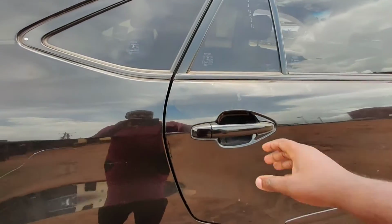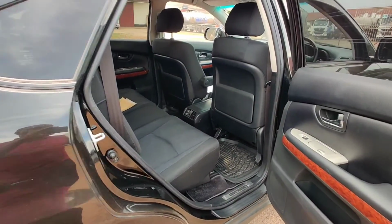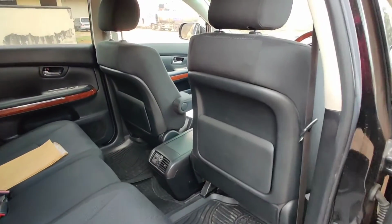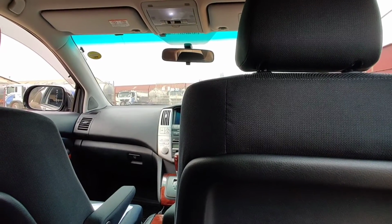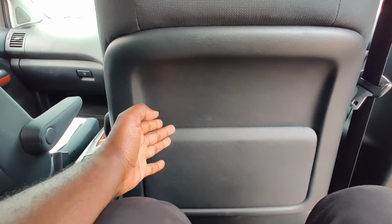Now let's go to the passenger seat and see how it feels in here. As you can see, like I said, very spacious. In the passenger seat, I really have a lot of space. Plenty of legroom, as you can see, even here, and plenty of headroom. See? So much space.